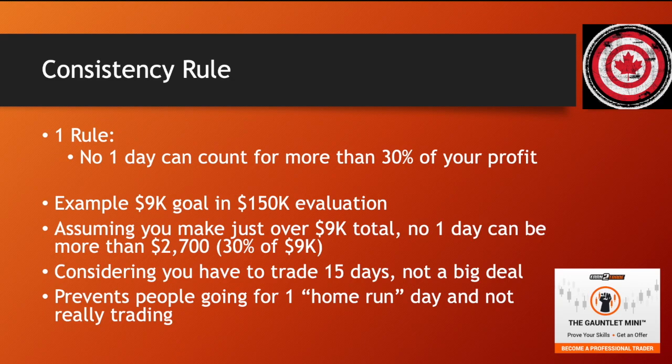And somebody with a lot of money could honestly just pay for an evaluation, go, I'm going to go long and see what happens. And if it works out, great. And if it doesn't, they just reset and try it again. So rules like this prevent stuff like that. It kind of forces you to actually demonstrate a little bit of proficiency in trading.